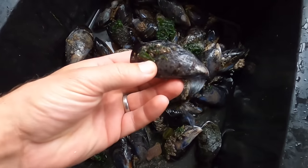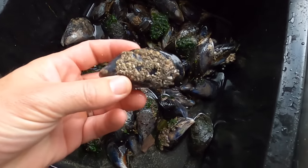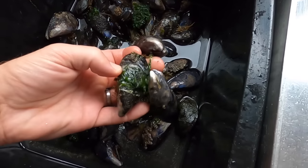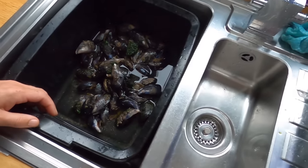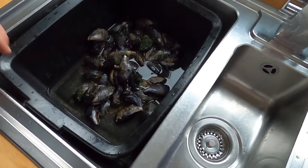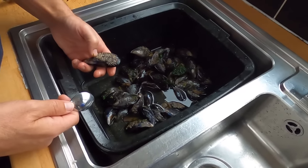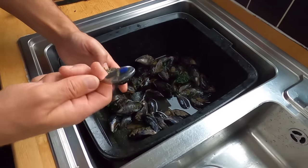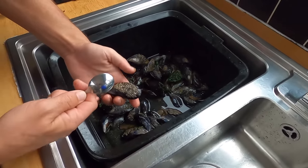Some of them are quite clean. They've only got one or two barnacles on. But the other ones, I've got a really good crusting like that. So the beards just took them off, any bits of seaweed and the barnacles. If you don't fancy cleaning them, you can always go to your local fishmonger or supermarket and buy a bag ready prepared. Like I say, all I'm using is the back of a spoon. People can use the back of a knife, but you've got no chance of cutting yourself with a spoon, so that's all I've been using.